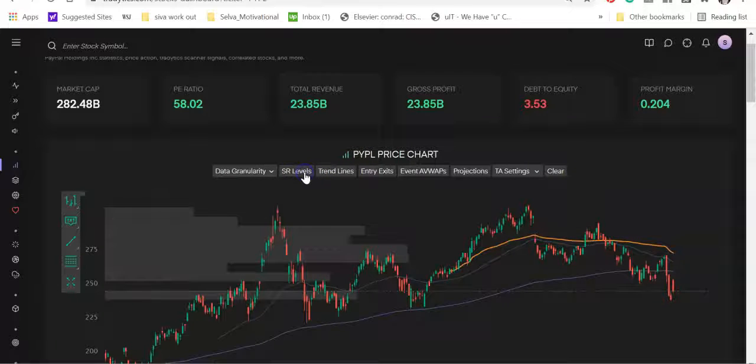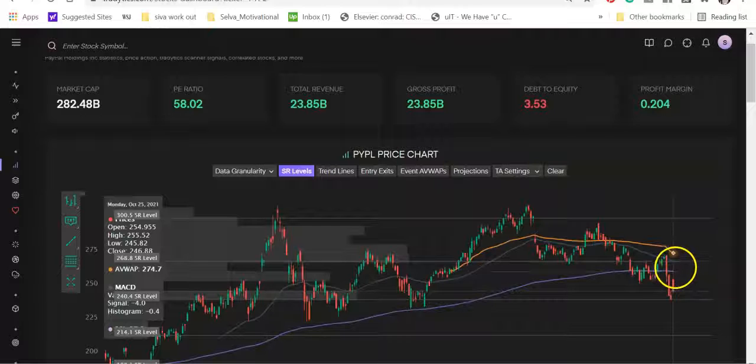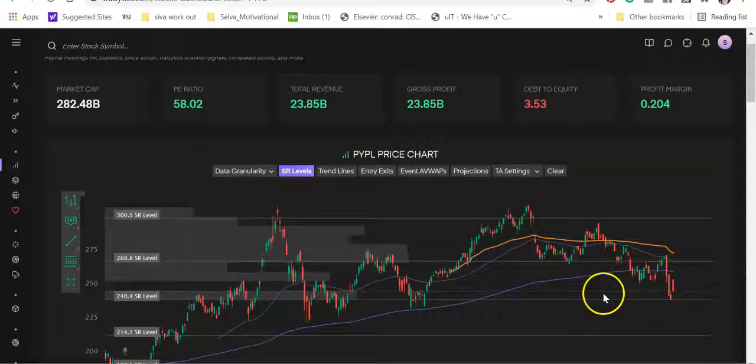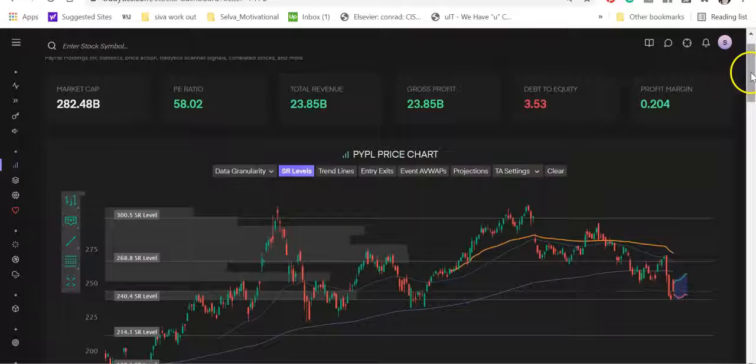Let's look at support resistance. So it is at the support level and it's going up to the resistance level. So it's a good technical setup. Let's look at the projection. Projection is upward.